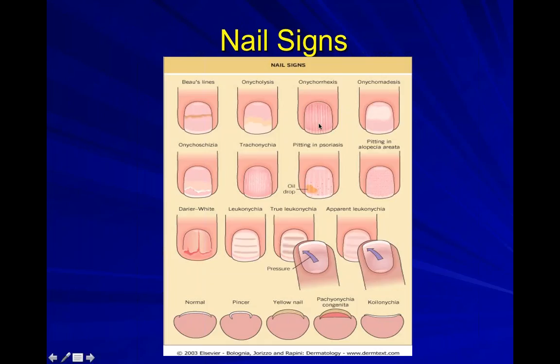Onychorrhexis we see quite regularly, and that's just a change that occurs with time. The nail plate develops these longitudinal defects or ridging. Onychoschizia is what we call brittle nails, where it starts to separate like in sheets rather than longitudinally. Trachyonychia is associated with some conditions and is more or less like onychorrhexis, but a little bit rougher.